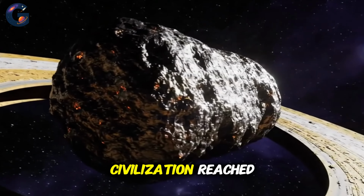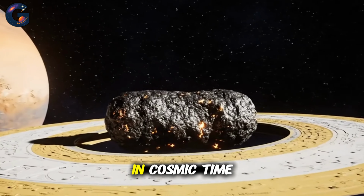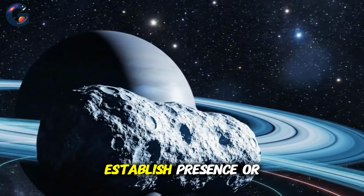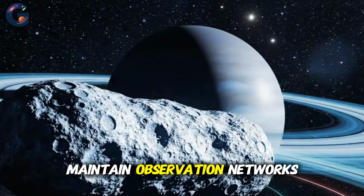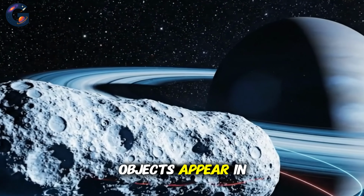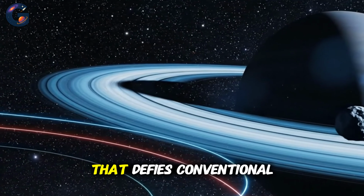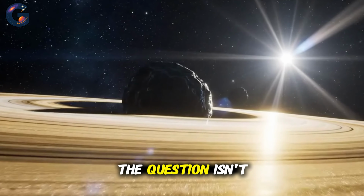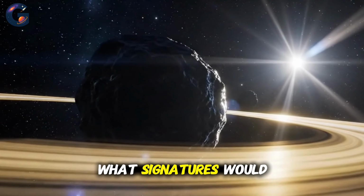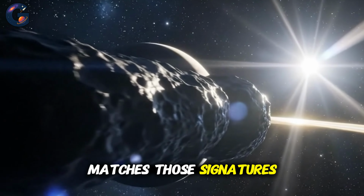If even one civilization reached interstellar capability 1 million years ago, an eye blink in cosmic time, they would have had more than enough time to explore, establish presence, or maintain observation networks throughout nearby systems. So, when two objects appear in precise formation around Earth, displaying identical behavior that defies conventional physics, the question isn't whether intelligence could be involved. The question is what signatures would indicate intelligence and whether what we're observing matches those signatures.